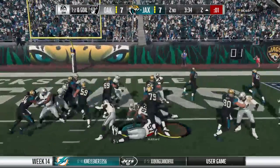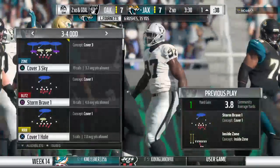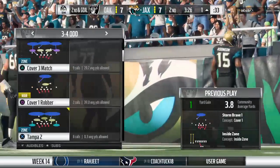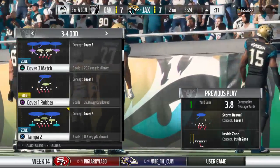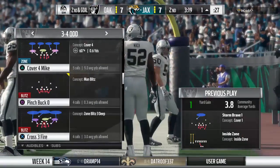They'll try to punch it in with Fournette. And they'll bring him down after just a short pickup. Only a yard that time, second and goal. Well, he did get a taste the previous week. He got into the end zone trying his best to get there in this game. So far, he's been denied.